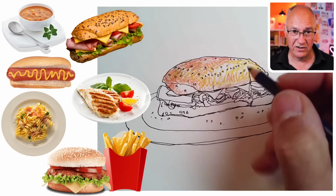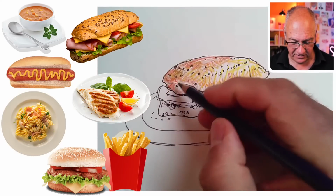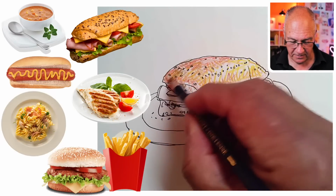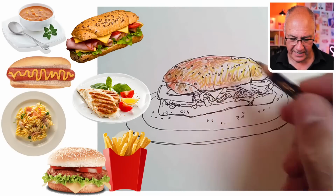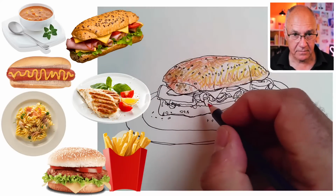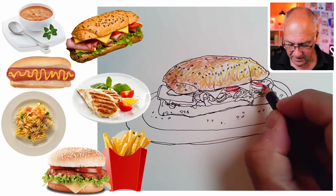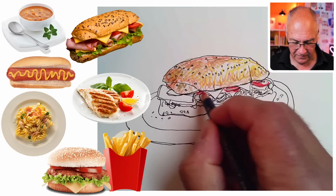This is watercolor paper, so I could watercolor on it, or I could even activate this. These are Inktense pencils that turn into watercolor if you want them to. But I think I'm just going to keep it dry, keep things dry. This is a nice juicy red, I have to say. Nice and tomatoey. A little bit of it hiding in there.